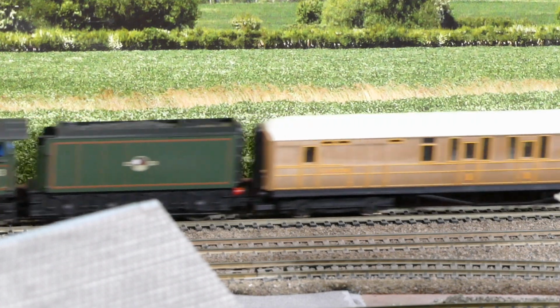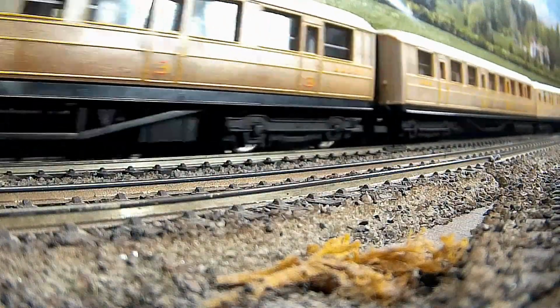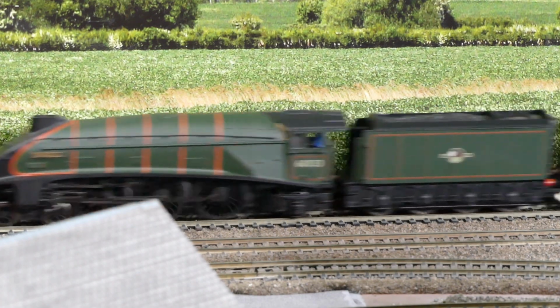Question is, dare we push it to do the actual world speed record of 126? Well, we're maxed out on the controller and that is 120. Just showing you how incredibly fast the 126 was.